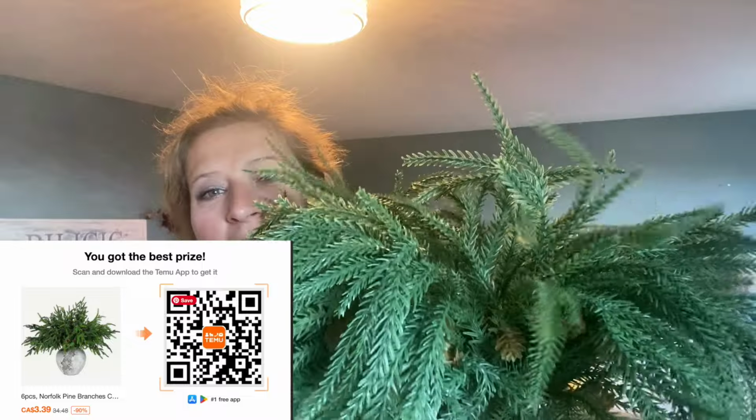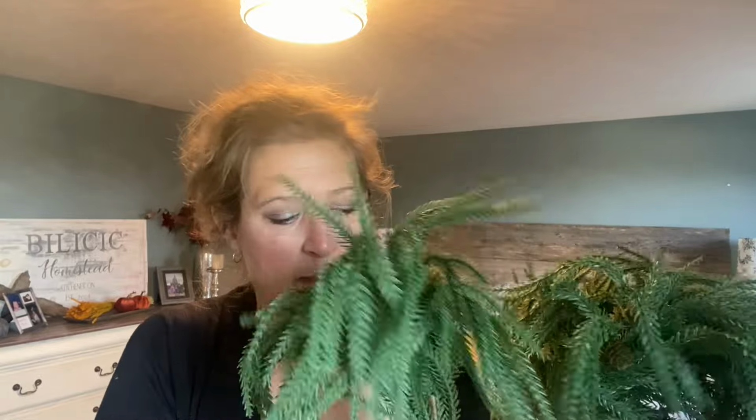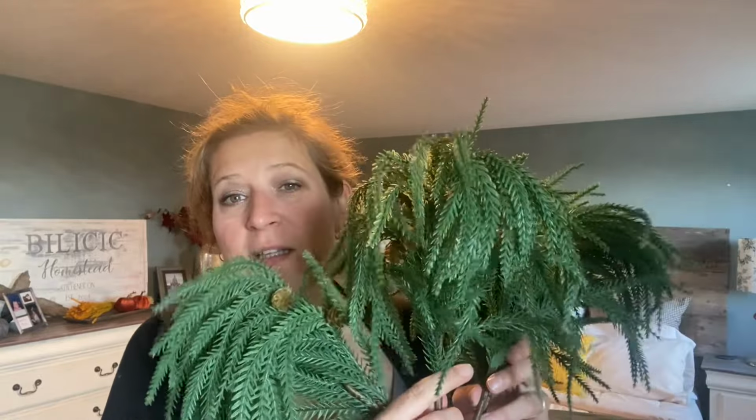And the last thing that I picked up is a little early, but you are never too early to shop for Christmas, and it is this Norfolk pine. This is so hard to come by where I live. I have never been able to find it at a reasonable price. The price is quite high at nurseries, and I haven't seen it at any other place. So I was very excited to see that they carried it, and I just love the way this looks.